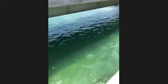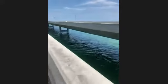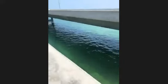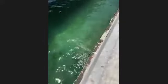It's prettier between the bridges. It's deeper. Yeah. And that's where everybody drives. We're that close to the road. You probably have a better view of the water as far as the clarity. Oh, there's a big school of fish, see? Oh yeah. There was a big snapper between them.